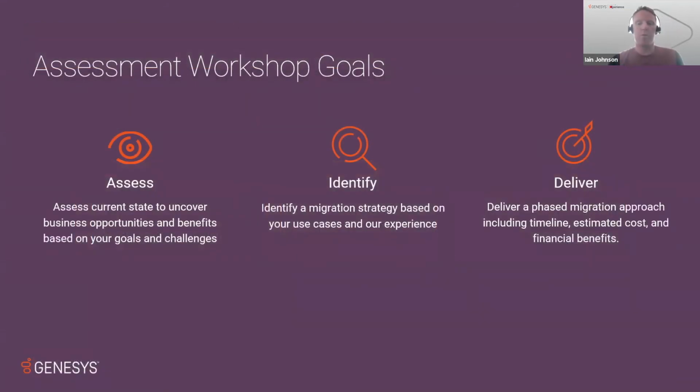So what are the assessment workshop goals? The assessment workshop is where, like I say, we will define a realistic roadmap and phased migration strategy to ensure that your company realises that CX vision. The first activity to be undertaken would typically be a Genesys Impact by Design exercise. This is an exercise where we will work with you, and for a small period of time investment from your side, we look for you to start self-assessing across 2 key areas of the contact center. Those 2 areas are your business drivers as well as your current contact center solution.